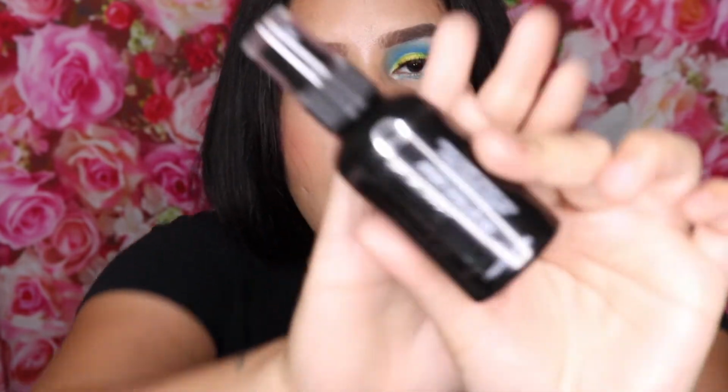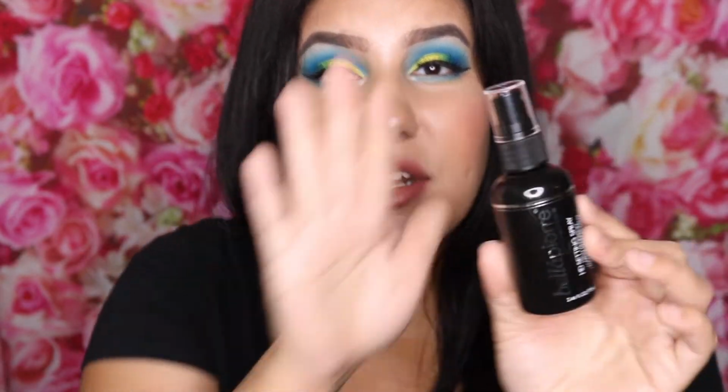So the last thing that we got in this box, first off, I don't like this item, and I'm going to tell you why, and I'm going to try to include the footage that I have of trying this product, but it's the Cosmetics setting spray. This is a HD setting spray that retails for $30. $30 for this small little setting spray is ridiculous.